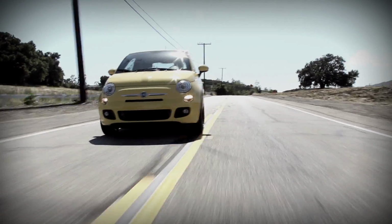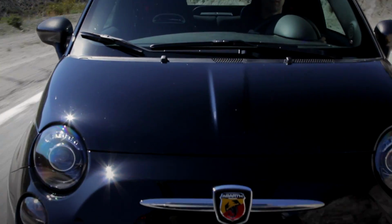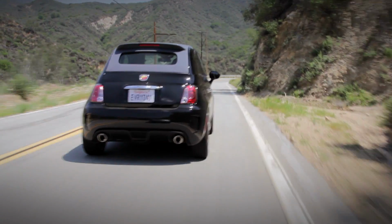In our original Fiat 500 review, we were pretty hard on this car. If you go back and watch that, we didn't like it that much. Not because it's not a good car, it's a perfectly good city commuter car, but it's not a very fun car. But now we're driving the Abarth 500. In fact, it's the Abarth Cabriolet.